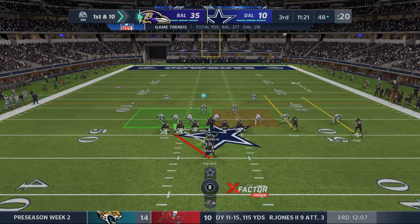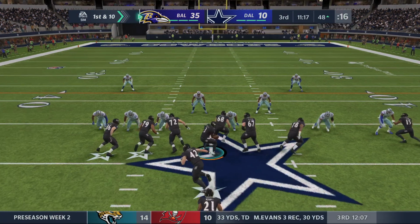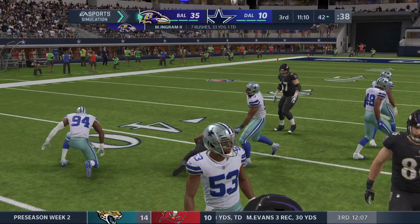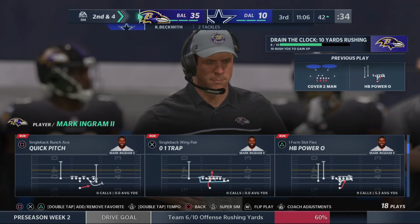So the line of scrimmage moves all the way across the 50 now as they come up 1st and 10. They run. It's Mark Ingram. Broke through some contact, but unable to reach the 40. It's a 6-yard pickup, and it gets them to 2nd and 4.